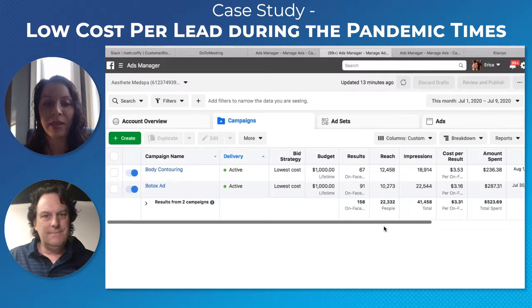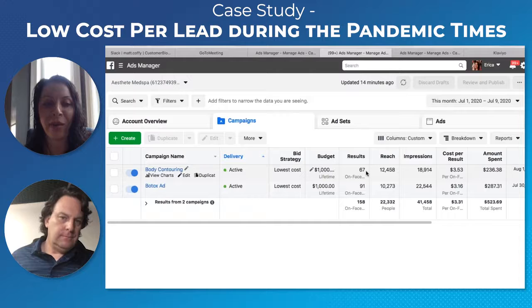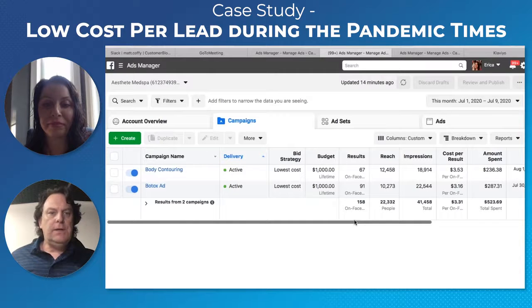Exactly. I think the thing to keep the eye on the prize is that you've spent in this account only $523. And the average package of these body contouring patients, if they sign up, is at least $3,000. And they have 67 people to work. So that's pretty incredible.